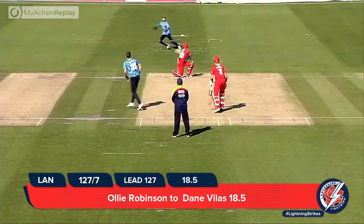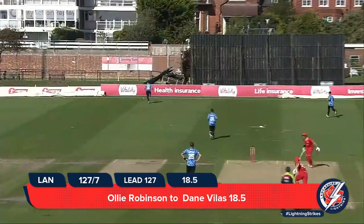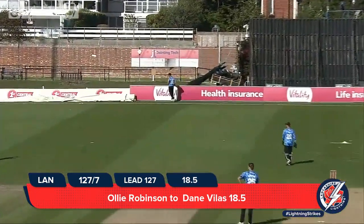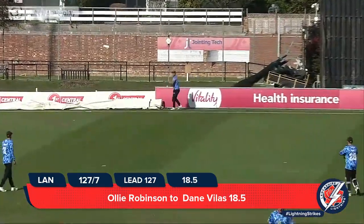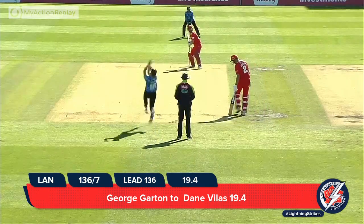He's in and bowls, and Vilas with a heave. It gets a thick outside edge. It's going to go all the way down towards the third man boundary for 4 runs. Thick outside edge, ballooned over where the slip cordon was. Good knock from him. And he'll want more with 3 balls left.